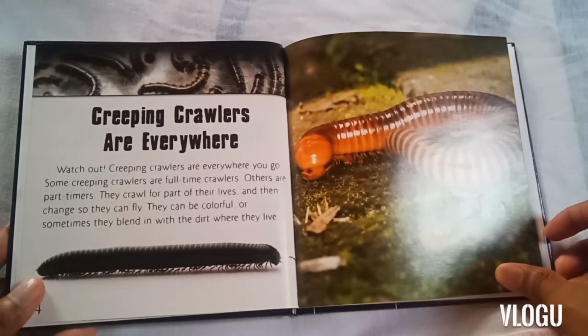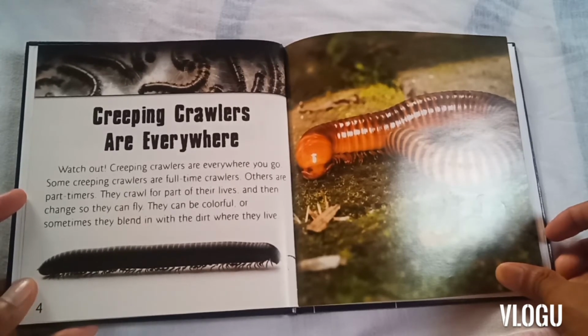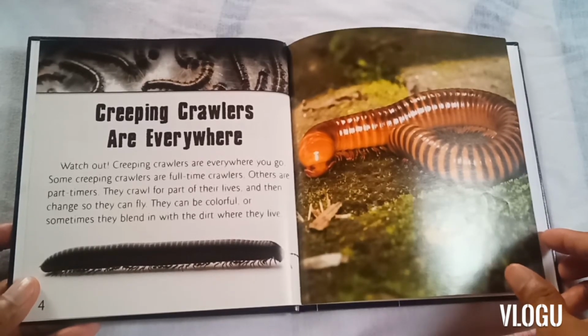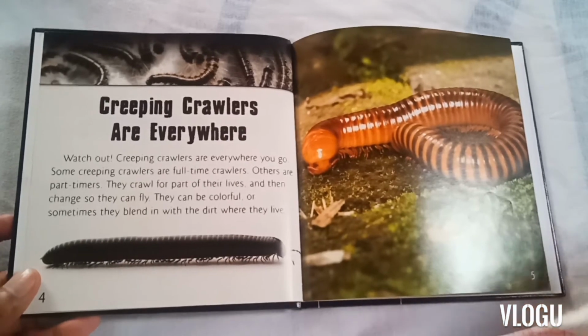Creeping crawlers are everywhere. Watch out! Creeping crawlers are everywhere you go. Some creeping crawlers are full-time crawlers. Others are part-timers. They crawl for part of their lives and then change so they can fly. They can be colorful, or sometimes they blend in with the dirt where they live.